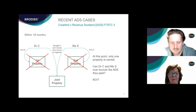Within 18 months of buying the joint property that Dr. C and Ms. S now lived in as their main residence, Ms. S sold the second property, her prior main residence. So at this point, both Dr. C and Ms. S have disposed of their main residences. They only own one property between them. And the property that triggered the ADS charge, the second property, is gone. It's out of the picture.